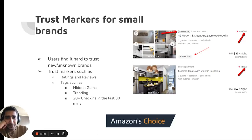And from benchmarking, you can see that this is something that Airbnb and Amazon already do. For example, you see tags like Superhost and Rare Find on Airbnb, and on Amazon, a very common trust marker you see is Amazon's Choice.